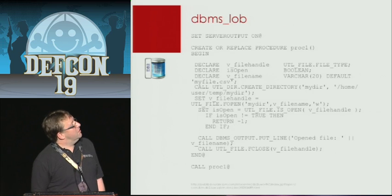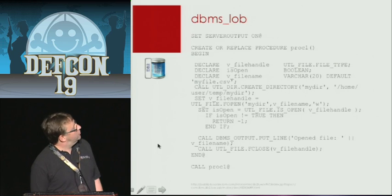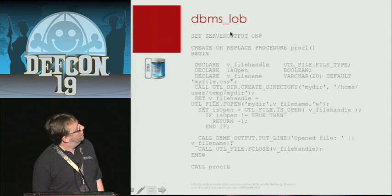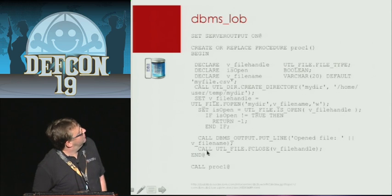The second possibility to read files is the function DBMS LUW. And here we have also a function. Oh, that's a copy-paste failure. Okay.